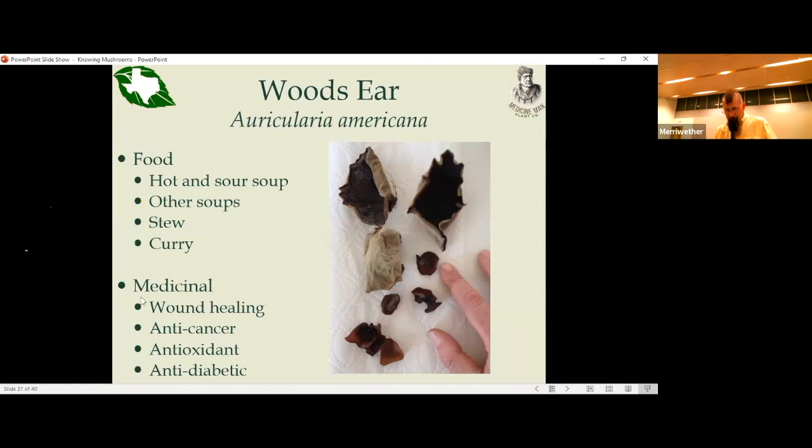Medicinal. Oops. Can I move this again? Can I just move this?